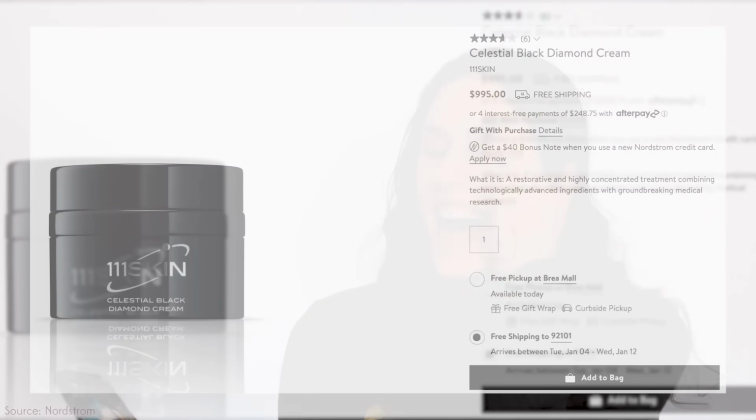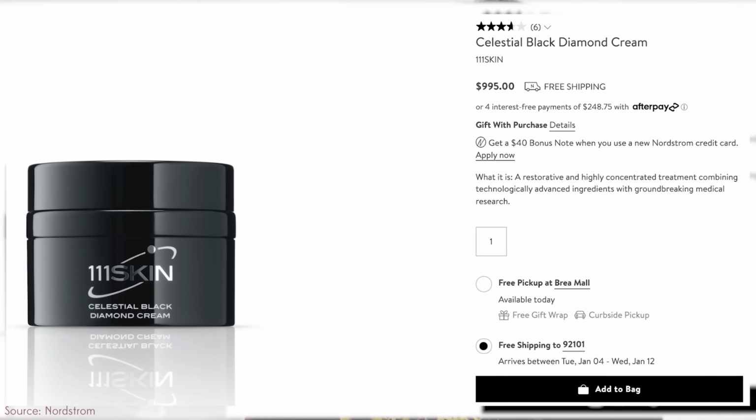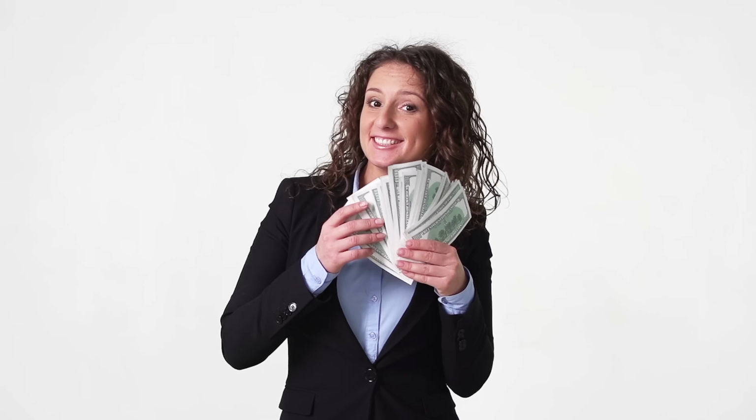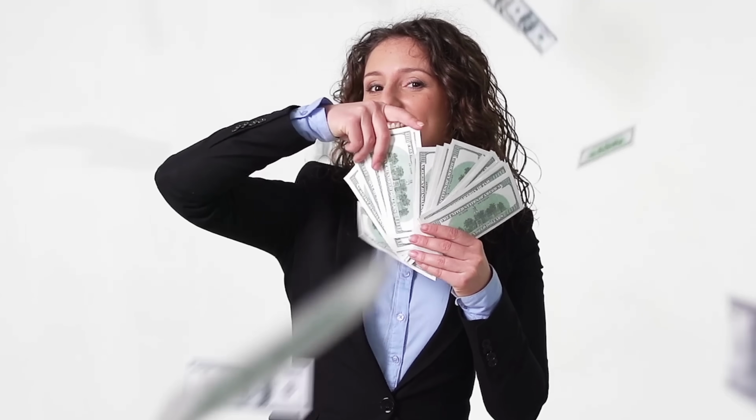There's also this Celestial Black Diamond Eye Cream from 111 Skin for $995. This is even more expensive than La Mer. Why? If you really want to spend your money on this, then fine. But this is a ridiculous waste of money, and there is nothing in this product that is going to give you $995 worth of effect that you literally have to use and replenish every 30 days.